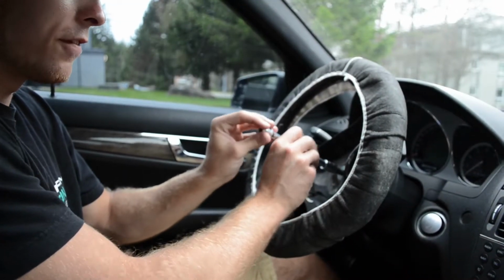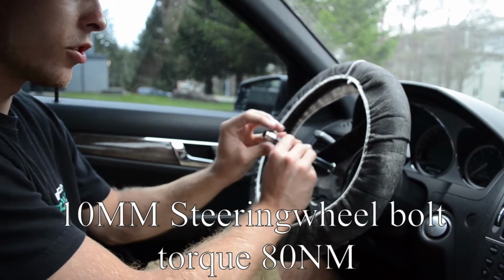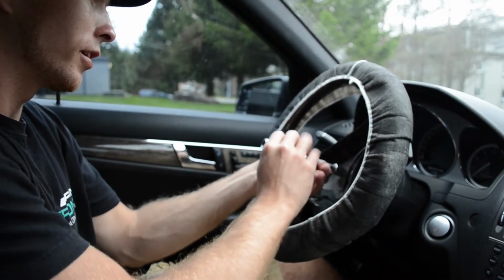And then, guys, like I said, very simple. Plug in your airbag, your yellow and purple clip, and then of course your paddle shifter clips at the top. And after that, it's your two T30s, and we're ready to rock this steering wheel with the new carbon fiber. It's going to look wicked, guys.